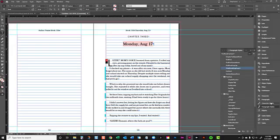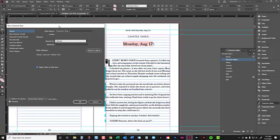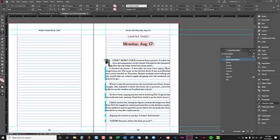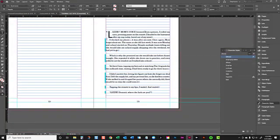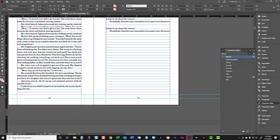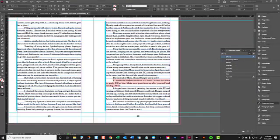So we're going to do this, and we're going to say new character style. We are going to apply style to selection, and we're going to call this drop cap quotation. So anytime we have our first para drop cap 2, we'll know that we need to assign that first quotation this character style. Now, let's go ahead and clear the overrides here so we can get rid of those spaces.